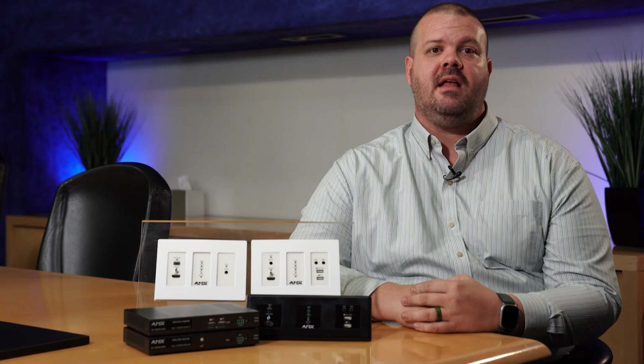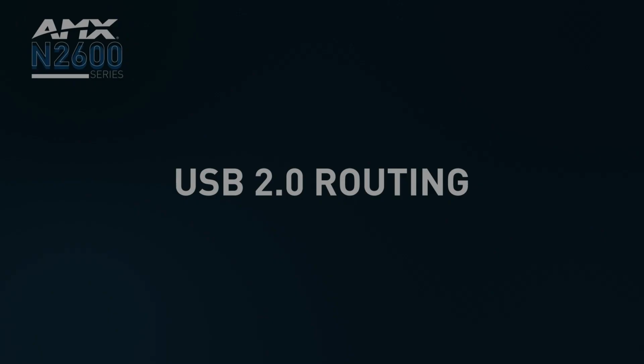Now, let's take a closer look at some of the key N2600 series features in detail.